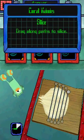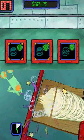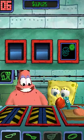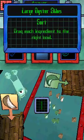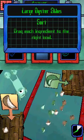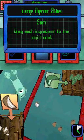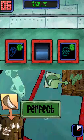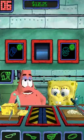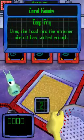Let my spatula guide you. Now that's what I'm talking about. Done and done. Uh-oh, Patrick's busy. I'll save you. Nicely done. You almost had it. Let me.